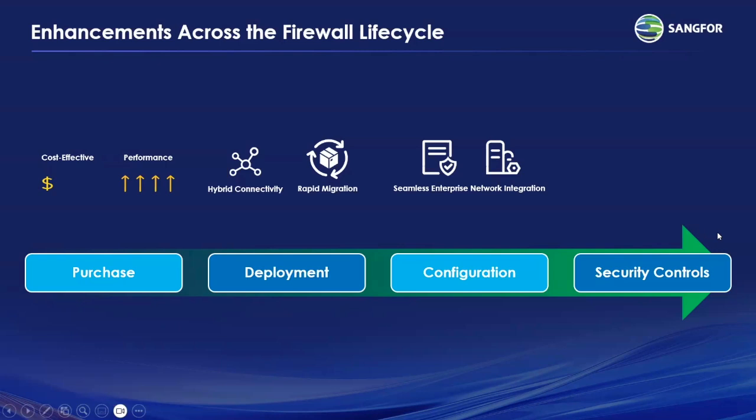When it comes to configuration, the next generation firewall ensures seamless enterprise network integration, allowing administrators to quickly and efficiently set up policies without disrupting existing operation. Finally, the enhanced security control in the latest update will provide stronger protection, ensuring the firewall not only meets but exceeds customer expectations, delivering advanced defense across all areas of the network. In short, this update improves every stage of the replacement story, making the firewall lifecycle more efficient, secure, and customer-friendly.